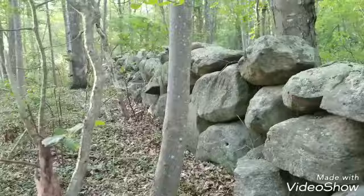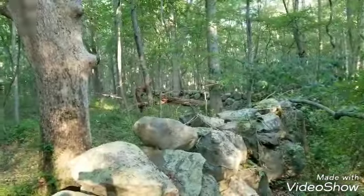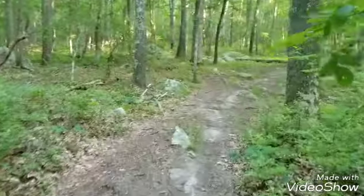And as you can see, the rocks really just go either way. They're everywhere. And it's one of the things that I really like about the park, those stone walls. How many hours? Oh, yeah, there's a biker. This person's lagging behind.